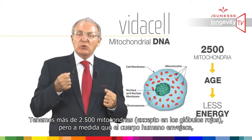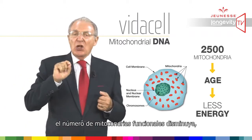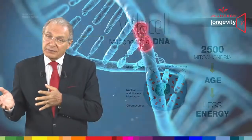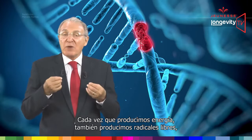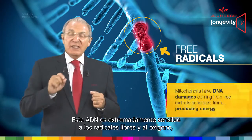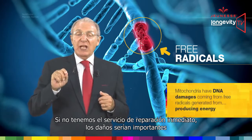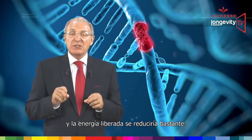We have more than 2,500 mitochondria, except red blood cells, but as the human body ages, the number of functional mitochondria decreases, which means that elderly people have less energy than younger people. Each time that we produce energy, we are also producing free radicals. And free radicals can damage mitochondrial DNA. This DNA is extremely sensitive to free radicals and oxygen, much more than the DNA from the nucleus. If we don't have the immediate repair service, damages will be important and energy release will be reduced drastically.